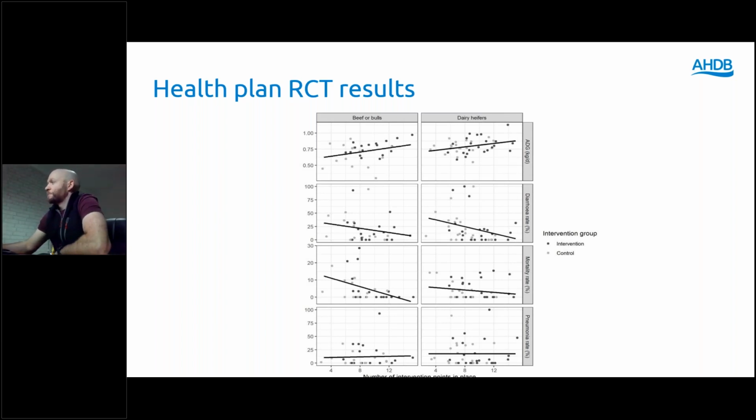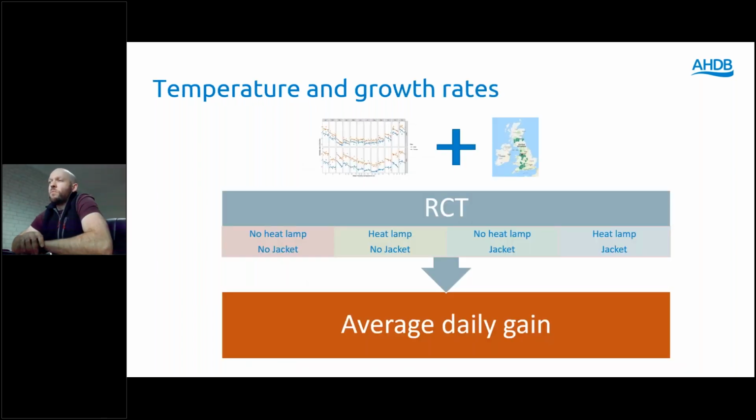Next slide, please. So we found from all of that previous work that the environment that the calves are in seems to be very, very important, both in terms of the hygiene, the feeding, but also in terms of the temperature. So to really pick apart that temperature, we decided to do a further study to really look at temperature on its own and what things can we do to improve temperature to increase growth rates.